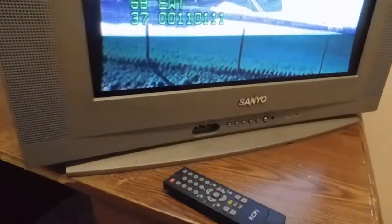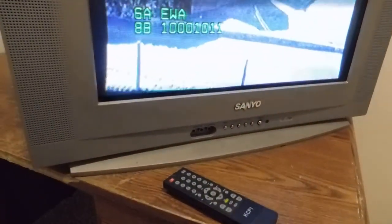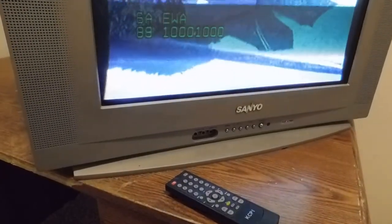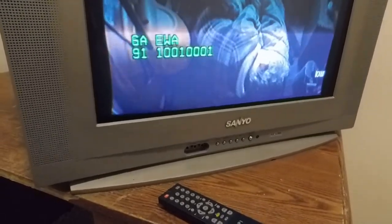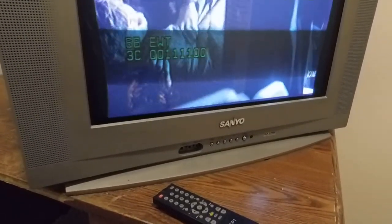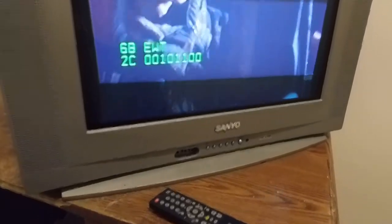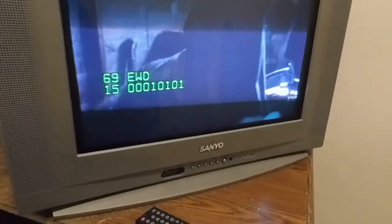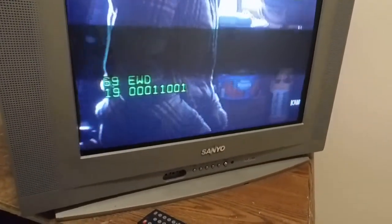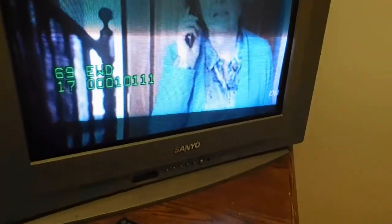East-west tilt. And then east-west amp is like pin cushion. I've got this like really flipped inside. 6'9", 69. Coring gain, sub-bias not used.